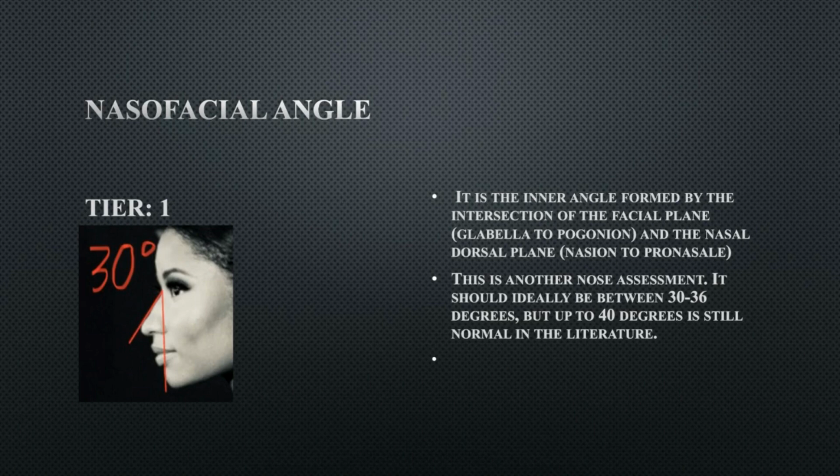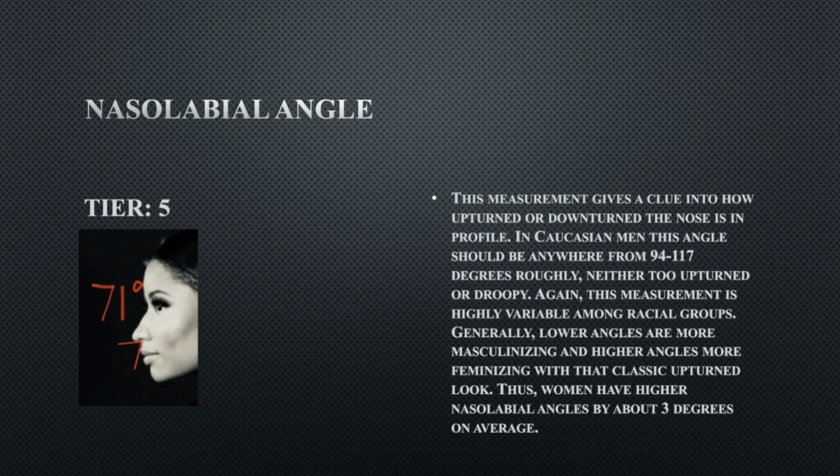So her nasal-facial angle, so this measures how the nasal bridge relates to the chin, and to see if they have a good relationship. And hers is at 30 degrees, and that is at the lower end of the ideal range, but it's still ideal nevertheless. And we're going to find out why that is at the lower end of it. But yeah, they do have a great relationship, and this does not take the facial convexity into account, so remember that.